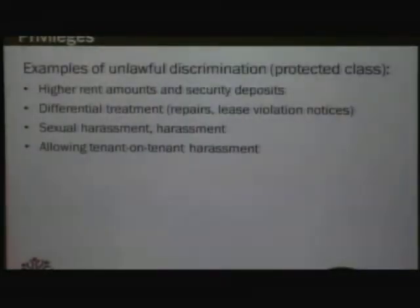Okay? So the ultimate goal is to be non-discriminatory, and instead of limiting people's options, we should try to expand them. You must treat all applicants equally. All applicants must be treated fairly. This applies to each and every landlord.